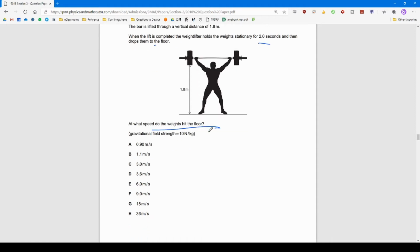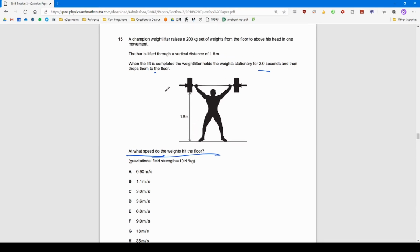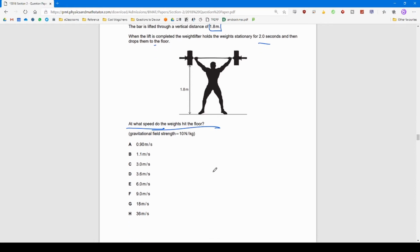the cool thing is that mass doesn't matter. None of the information in this question is relevant except for the distance of 1.8 meters. And that's what my physics intuition is telling me, because all things in a uniform gravitational field will fall at the same speed. So given that this field strength is 10 newtons per kilogram, this is equivalent to a free fall acceleration of 10 meters per second squared, or g is 10. From the equation W is equal to mg, this is what this is saying, basically. So g is 10.